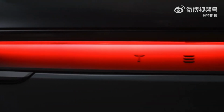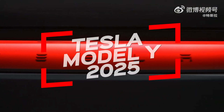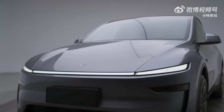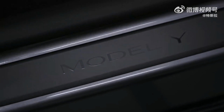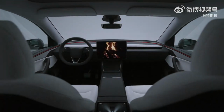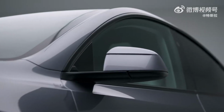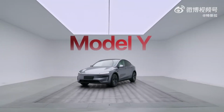Tesla Model Y, the world's best-selling electric vehicle, has finally received its much-anticipated refresh for 2025. Known internally as Project Juniper, this update arrives at a crucial time for Tesla, following the company's first annual sales decline in over a decade. Today, we're taking an in-depth first look at all the changes and improvements this popular electric crossover has received.